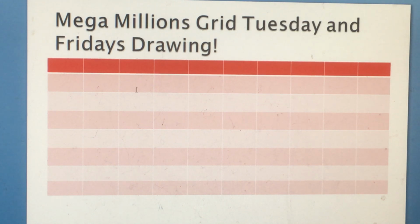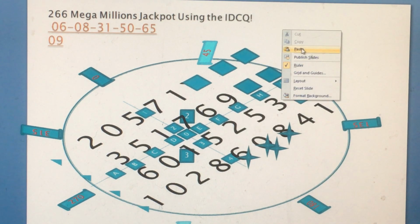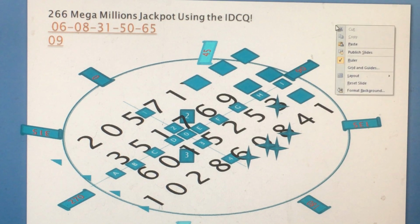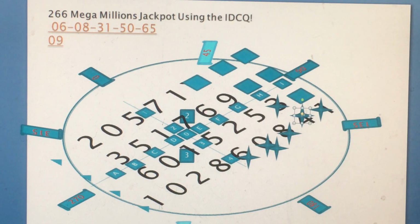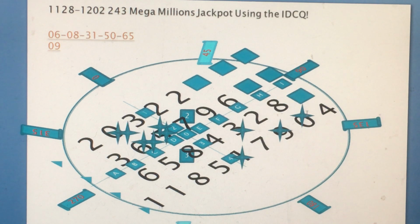And this is the grid. You can use the grid to copy all the numbers down so you know which one to choose from instead of looking at the IDCQ system directly. The IDCQ system is good, but if you want to make it simpler, you can copy it down. Now 31 in quadrant 4. Now the 50 also in quadrant 4.